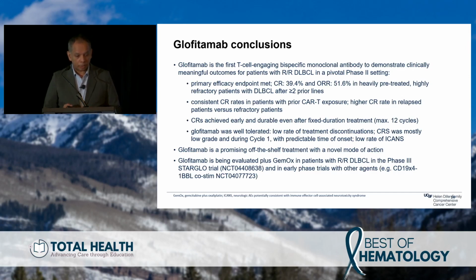The primary efficacy endpoint was met, CR of 40%, overall response rate of just over 50%, in a very heavily pretreated, highly refractory group of patients with 2 or more prior lines of therapy. There were consistent CR rates in patients with prior CAR T exposure. Again, there was a higher CR rate in patients who were relapsed versus refractory, not surprisingly. And critically, the CRs were achieved early and durable even after fixed duration treatment, again, maximum duration of 12 months.